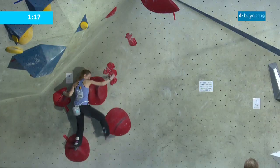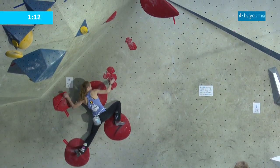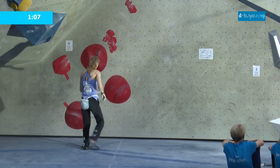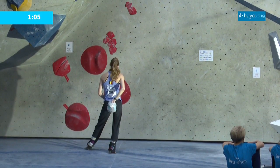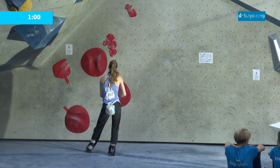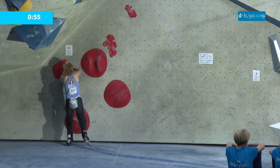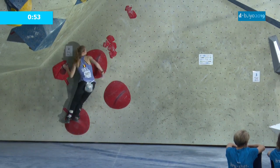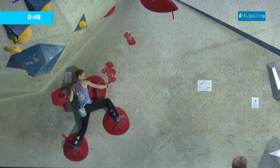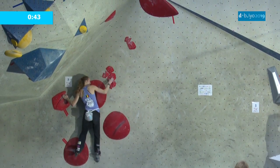I do like her pink chalk bag. It's nice and colorful against the rest of the wall. Meanwhile, Katinka is still trying that hard boulder number 2 with those small edges. She was able to get to the last move last time, but... And talking about chalk bags, she has this kind of bird chalk bag. Nice. Looks funky. Let's hope it helps her fly. Sorry, that's a great one. My apologies.